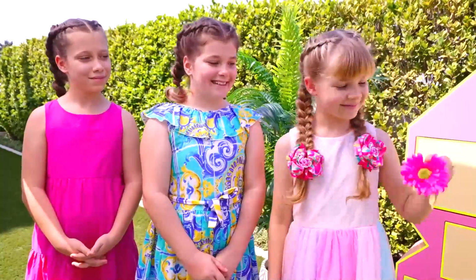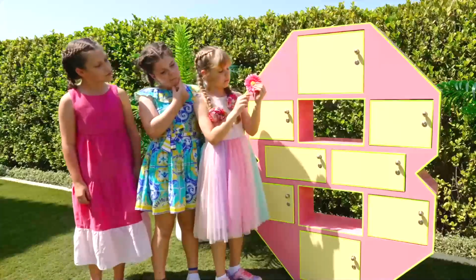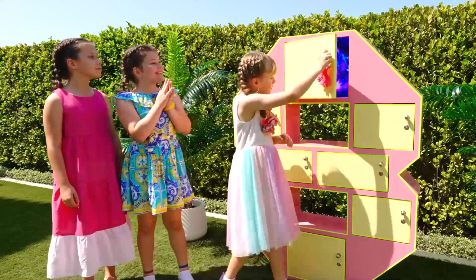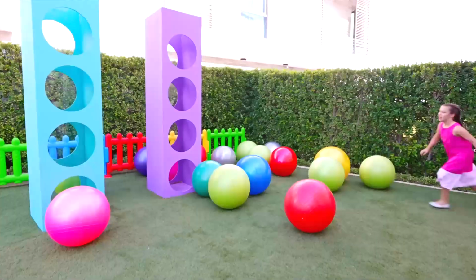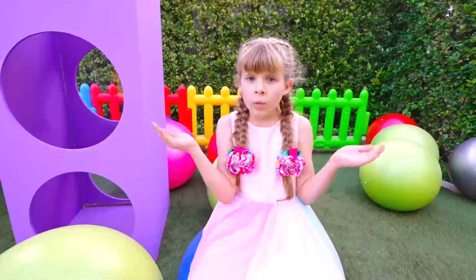International Women's Day. Thank you. With this key, you can find your presents. Let's go! Yay! Okay! Have a great challenge! Wow! What do we need to do? We need to put the balls inside the container.